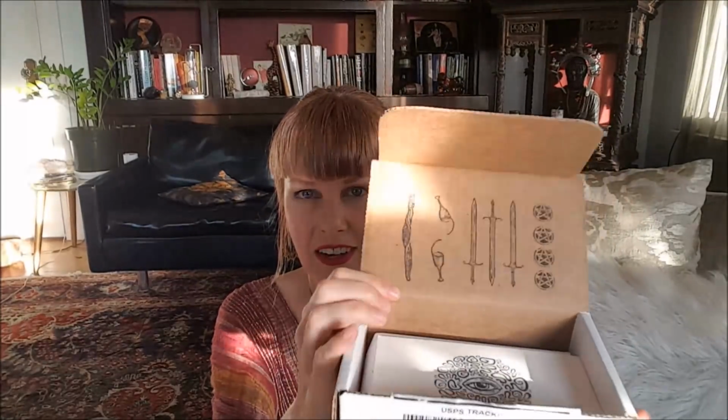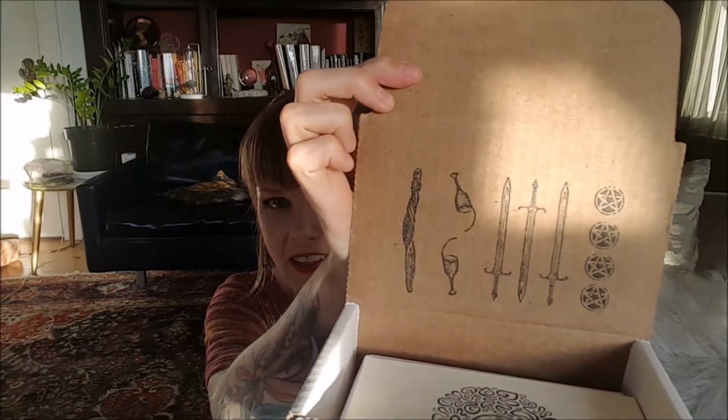So let's go ahead and see what we've got in here. I mean, even the box, look at this, right when I opened it. The suit's stamped right on the inside. Very cool. And this card here that says, "Hi Naha, hope you enjoy your Light Visions deck."